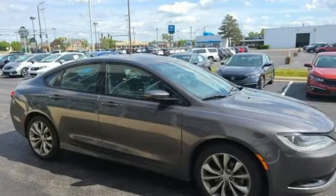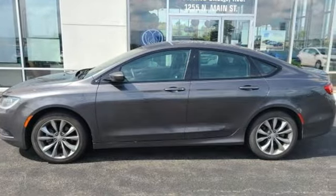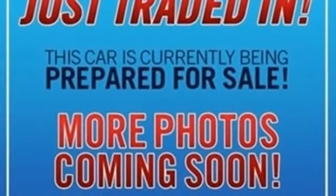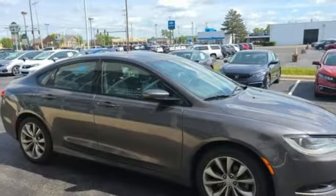Integrated navigation system, remote engine start, dual zone climate control, auto-dimming rearview mirror, doors and push-button start proximity key, heated steering wheel, automatic transmission, active grille shutters, sport suspension, and inline 4-cylinder engine.